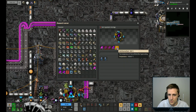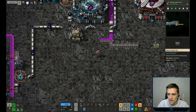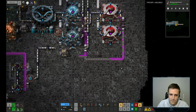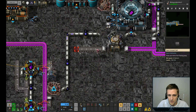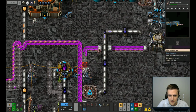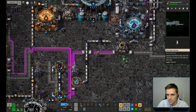Alright, so that is the cold stuff hooked up. Obviously, we need to do the other tech cards together. So let's do this right here, and we'll have the polarization data come down this way. There we go. And then we'll have this come right over here. Yeah, that's fine. All right, there we go. All right, that's doing energy catalogs. We need to handle the warm thermal fluid output though.